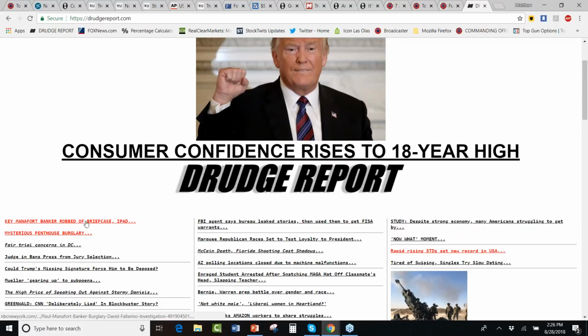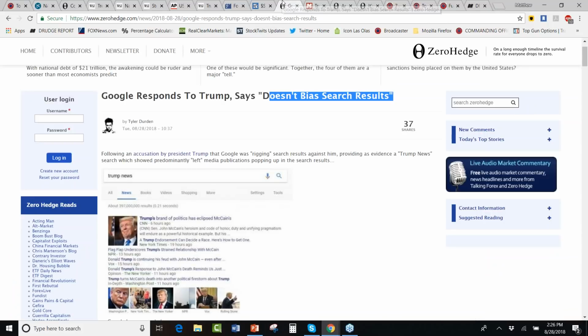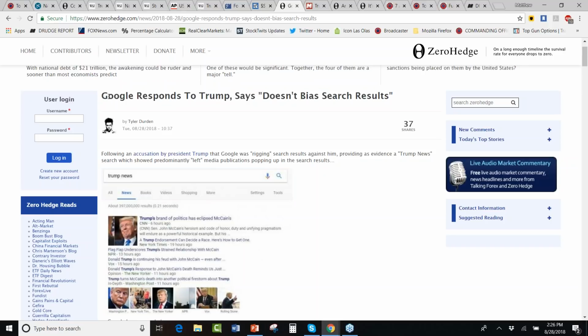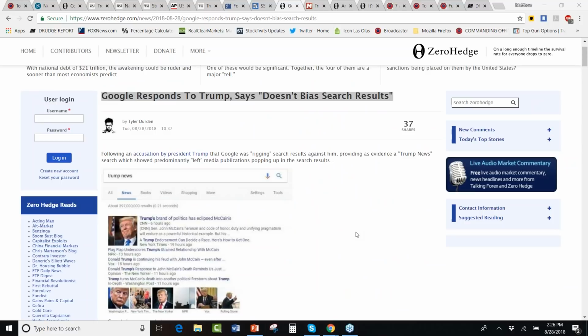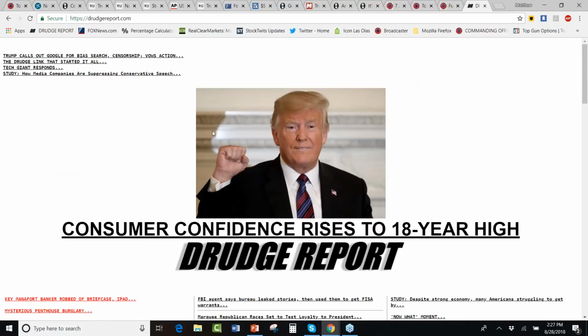Key Manafort banker robbed of briefcase and iPad. What is going on in this country, man? We have tech companies banning speech. I'm a private company, Wiz. I can do whatever I want. Actually, you're not private, you're a public company. So the same people who say Google can do whatever they want as a business are the same people that demand that a baker in Colorado make a cake that he doesn't like. We live in dangerous times, ladies and gentlemen. I will tell you, I have my own well-regulated militia, and if this gets any worse, it is not going to be good. You cannot impeach a man because you don't like him.